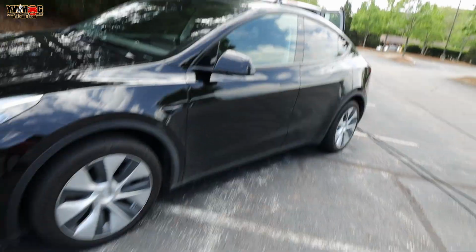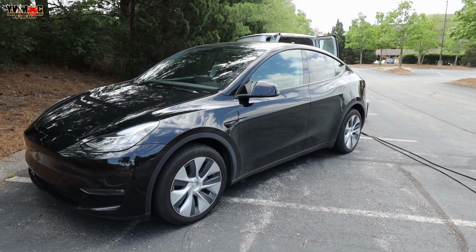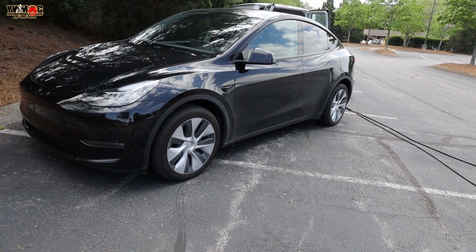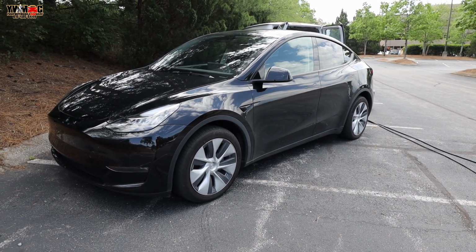We still got 2 more appointments to go do. Hopefully it don't rain today, because they had rain in the forecast. We still gotta go do Infinity truck, then we gotta go do a Yukon Denali, then we gotta go do 3 jobs at FedEx today.